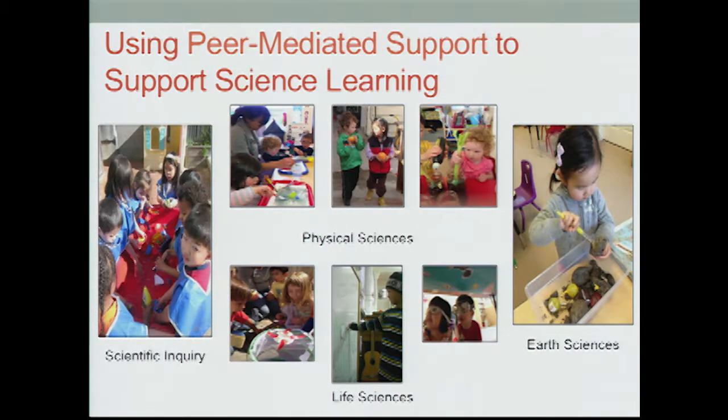And then just earth sciences, that's dino eggs, coffee dough, also a partner project, and thinking about what kind of peers can help within that situation. So yes, that's all about peer mediators.